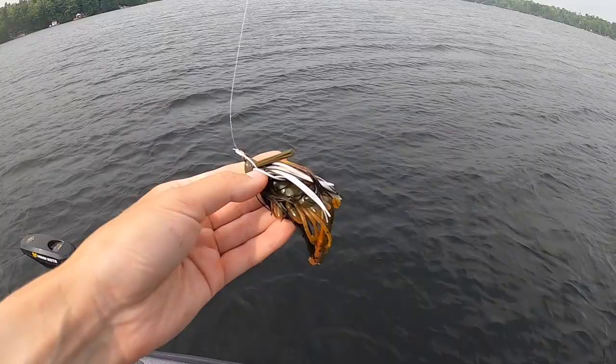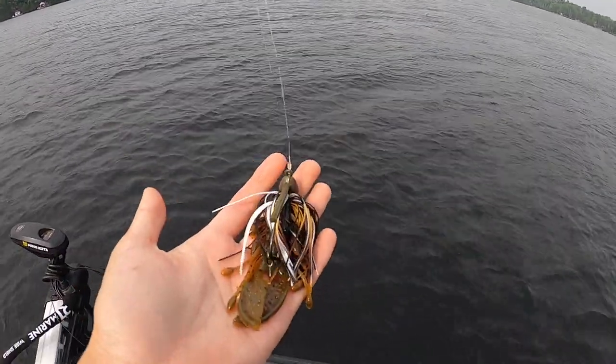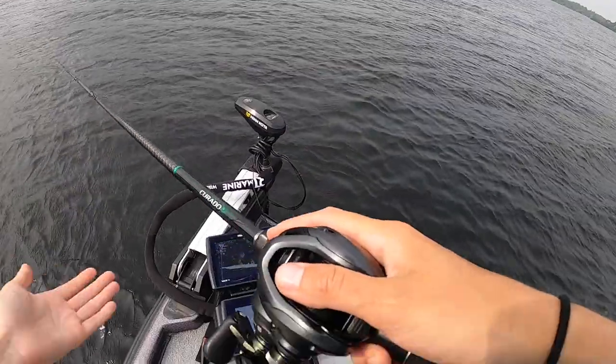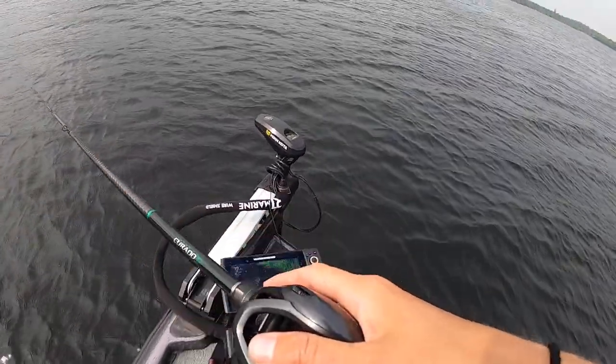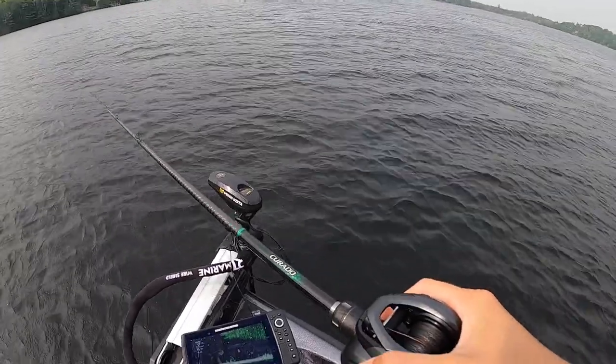Just switch it up to a Freedom Tackle structure jig. 3/8 falls really slowly. Looks delicious. I had it rigged up actually because I just pitched a couple of trees. So I figured, saw these blobs swimming around in 20 feet. And these blobs ended up being some largemouth.